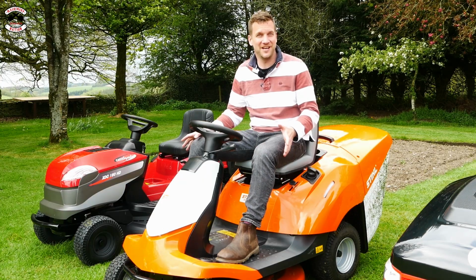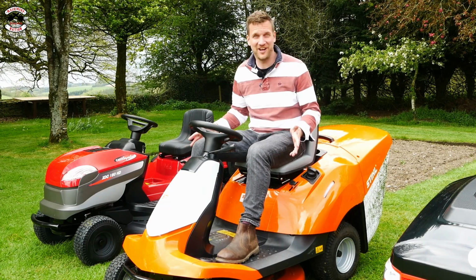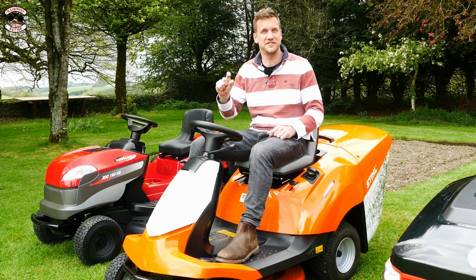For a single bladed machine, I'm really surprised by this little Stiga. It has amazing capabilities. The only downfall I'd say is that it doesn't cut low enough compared to the other machines, where it only cuts down to 35mm.